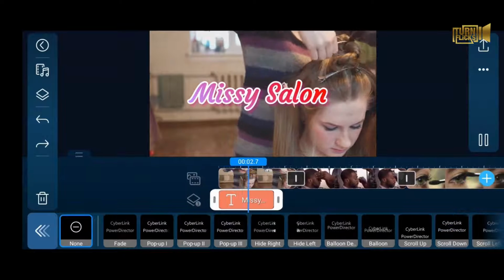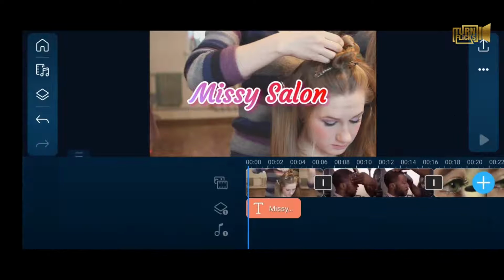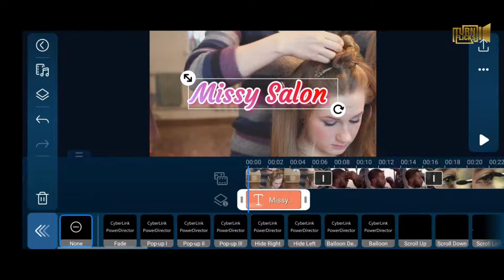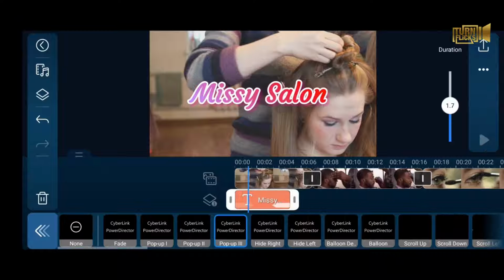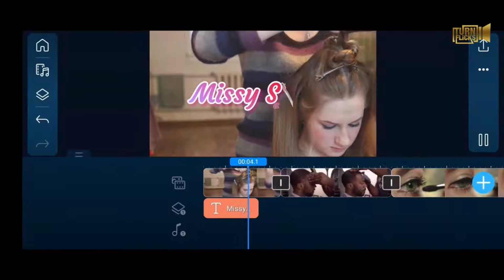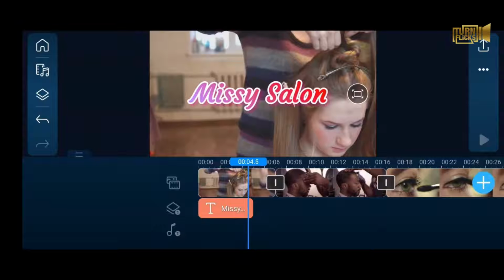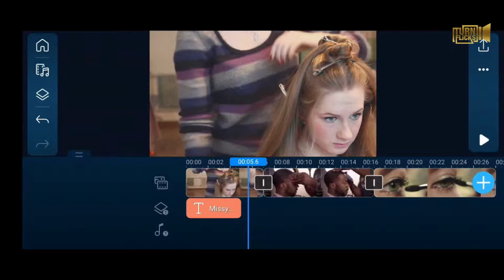So I'll take this pop-up 2 for it to come in, and then animation again to animate out. I'll now take this pop-up 3. So if we play, we'll see how it looks. Yes, you can see the information as it's coming in, and then you see it as it's going. I prefer that one.